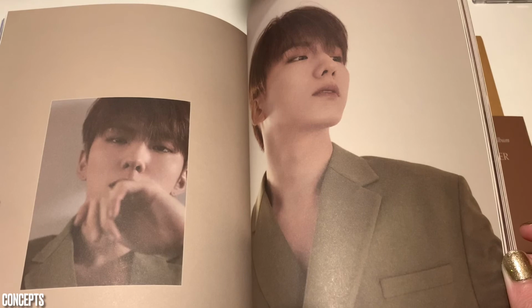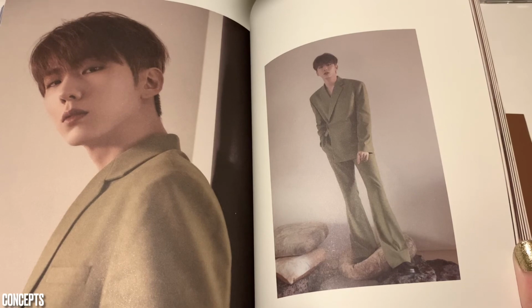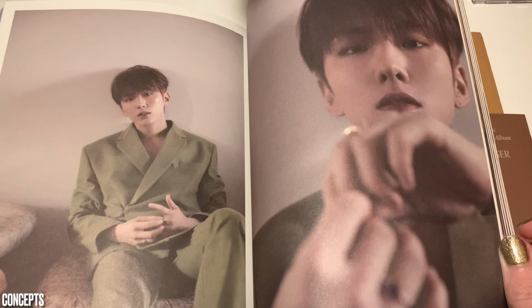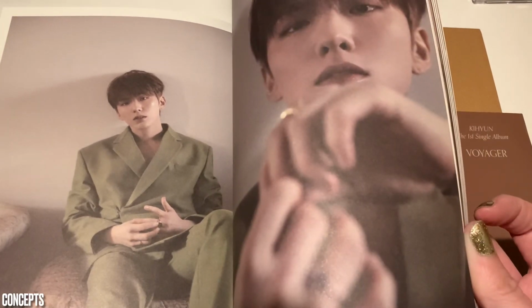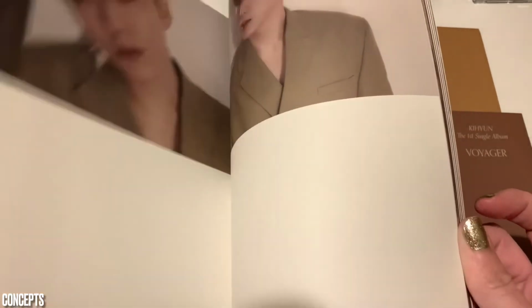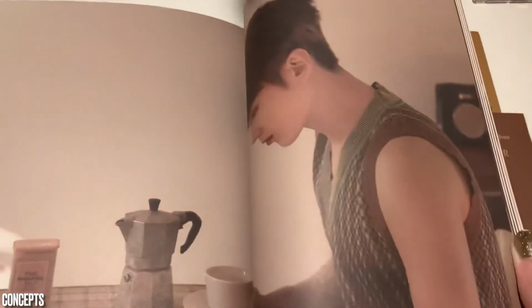Oh, the green suit. I loved the green suit when I saw it in the pictures. It's not as bright here. It's like an olivey green more. I like it. I like it a lot. He looks so good. Just simple rings and a green suit. They just gave him all of the suits with no shirts underneath. It's fine. I didn't need to survive.